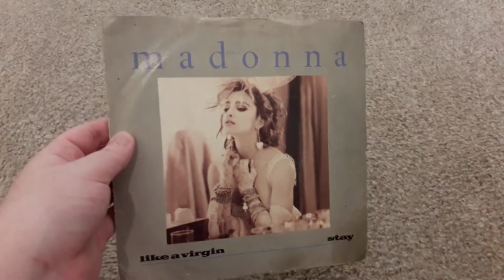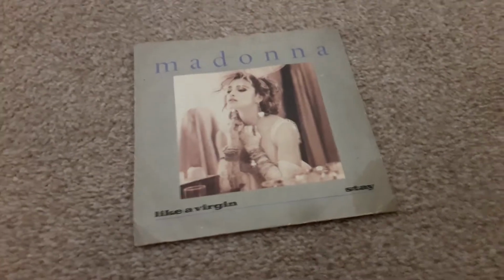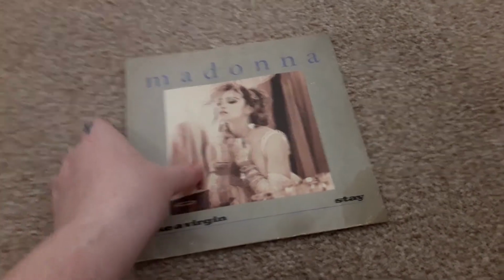Then we have Madonna, Like a Virgin. This was actually my mum's. If you don't know, I think I've shown it on this channel before. My mum has a Madonna collection, and she bought this in a charity shop when we were charity shop hunting together. We went back home and she realised she already had it, so I took this one. And the B-side on this is Stay, and this is from 1984. And then we have two or three more.